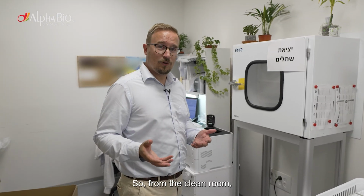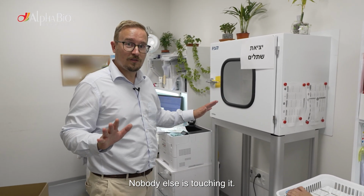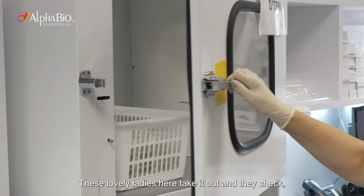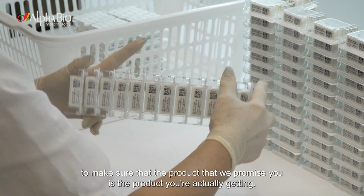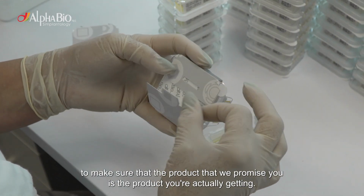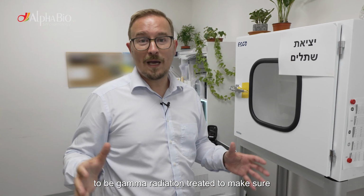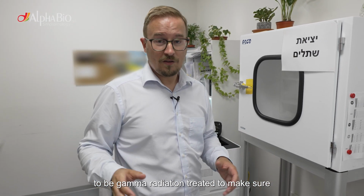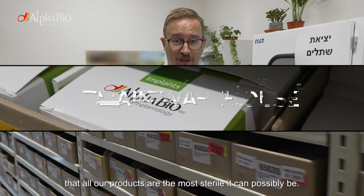So from the clean room, they put it through this hatch, again through the wall. Nobody else is touching it. The lovely ladies here take it out and they check. It's a 100% check that we do here to make sure that the product that we promise you is the product you're actually getting. So after this, everything will go to a facility to be gamma radiation treated to make sure that all our products are as sterile as they can possibly be.